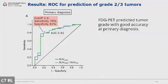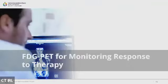So FDG PET-CT is a predictor of tumor grade, with some fair accuracy. It is non-invasive, and it's just a form of initial imaging to seek the cancer, but also to characterize it in this way. And by calculating the accuracy, we can see around 80% sensitivity and 80% specificity to characterize the tumor, to predict high tumor grade, which can be very helpful in addition to other clinical workup to predict and to guide management and to predict the risk of patients.